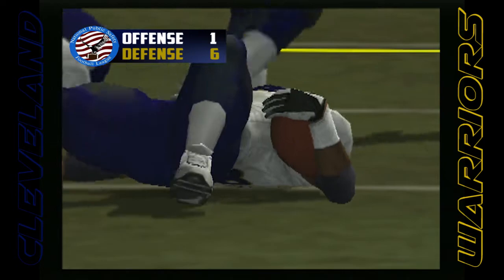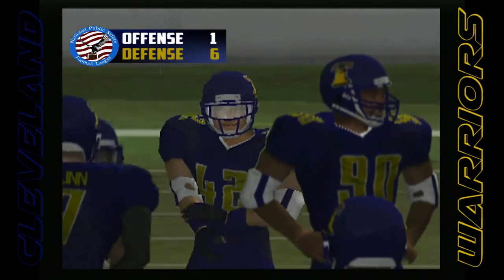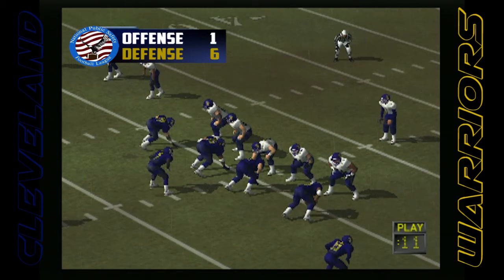TXE will take this carry again. He's stuffed. I don't know if he got back to the line of scrimmage. 42. Who is 42? That must be a generic player.